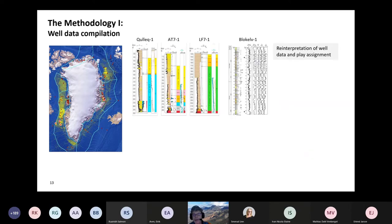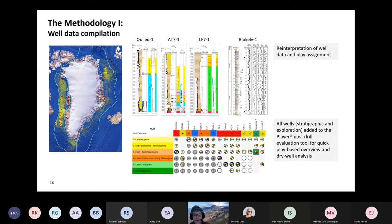Just like the seismic data, all the available wells and stratigraphic boreholes have been revisited and reinterpreted and assigned to the various play levels. And to evaluate the outcome of the wells, all wells have been added to the player post-drill evaluation tool for quick play-based overview and dry well analysis.